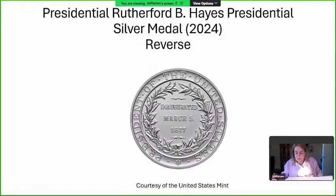So what I think is interesting, and I wanted to take a second to talk about, is the designer, George Thomas Morgan. Morgan was born in Birmingham, England on November 24th, 1845. In England, he worked as a die engraver. He came to the United States and was originally hired at the United States Mint in 1876 as an assistant engraver under William Barber. So he really only came to the Mint shortly before he actually created this President Hayes medal. Eventually, Morgan became the 7th chief engraver of the United States Mint in February 1917.